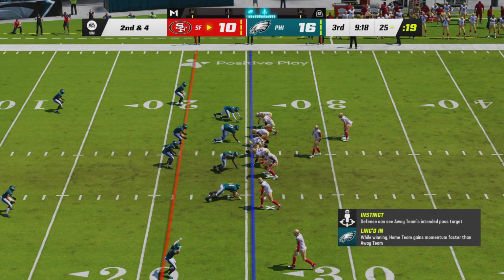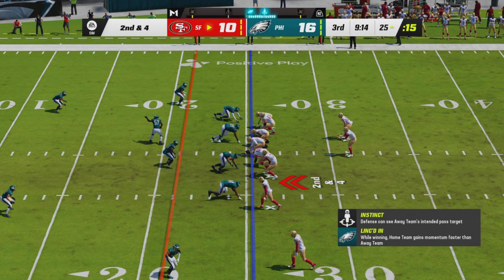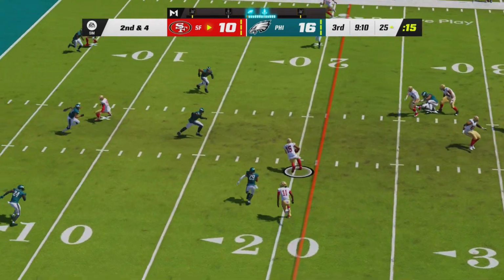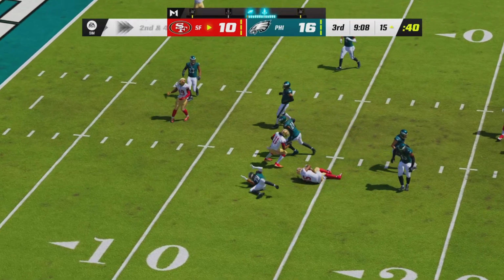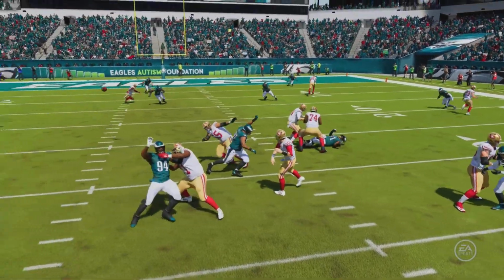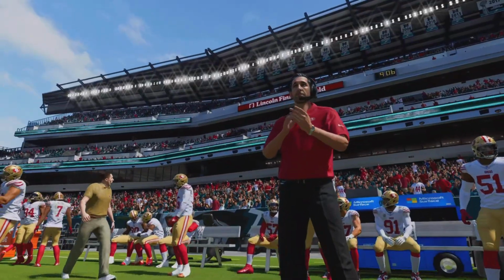Six yards on that last play. Here's 2nd and 4. Here's Purdy. This pass to Jennings, and he makes the catch. And he has another first down as they'll get the ball down to the Eagles' 15-yard line. Give them 10 yards there as this offense is on a roll.